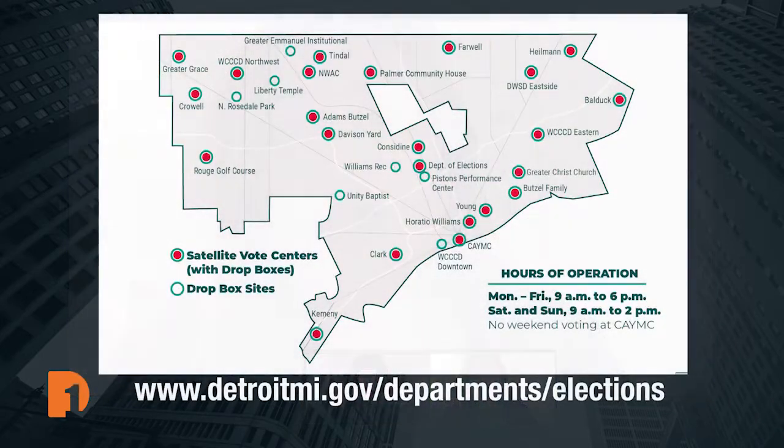Another is to go to a Detroit satellite vote location. Other cities have these as well. Detroit just has the most in Michigan. These are also listed on the same website on the Detroit Department of Elections, and you don't have to order a ballot ahead of time.